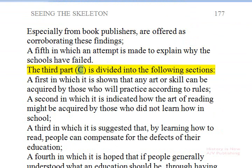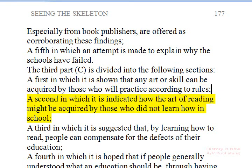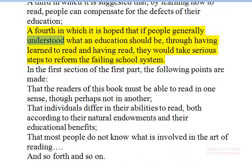The third part, C, is divided into the following sections. A first in which it is shown that any art or skill can be acquired by those who will practice according to rules. A second in which it is indicated how the art of reading might be acquired by those who did not learn how in school. A third in which it is suggested that, by learning how to read, people can compensate for the defects of their education. A fourth in which it is hoped that if people generally understood what an education should be, through having learned to read and having read, they would take serious steps to reform the failing school system.